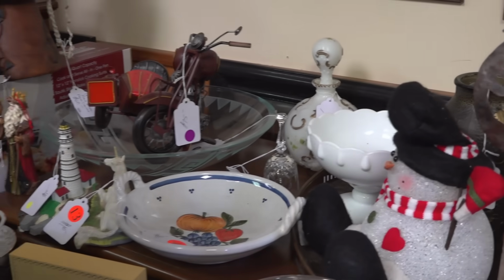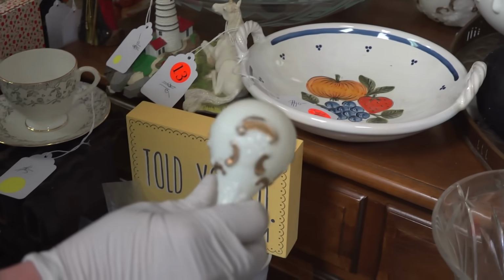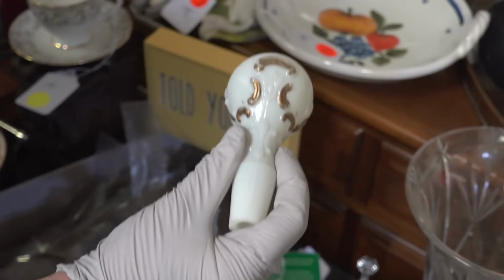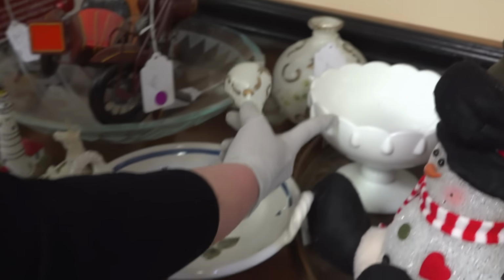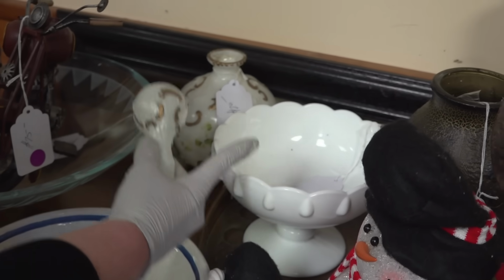That is old, O-L-D, old. So you can see that it's glass. You can see that it's molded glass. Look at the seams and the decoration. White glass. This is not milk glass. This is white glass. This is milk glass. See the difference in color, right, between white glass and milk glass?